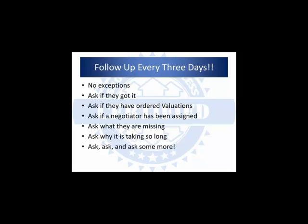In Equator, a negotiator will be assigned, and then value will be ordered. But one way or the other, your job is to push for a valuation to be ordered, push for it to get back, push for a negotiator, and ask what they're missing all along, so that you can make sure you have everything in there. You can bet that if those things aren't dated within 30 days, they'll ask you for something updated.